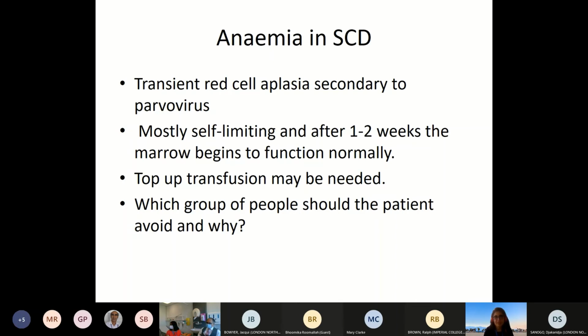And how you pick it up is that they'd be anemic, and this is why the reticulocyte count is so important. The normal response, if you're very anemic, is your reticulocyte count will go up to make more red cells. But in an aplastic crisis, you'll have a relative reticulocytopenia. So the level may actually be within the normal range, but for the degree of anemia, it's not adequate. It's mostly self-limiting. After 1 to 2 weeks, the marrow begins to function normally, and you might need to give the patient a top-up transfusion.